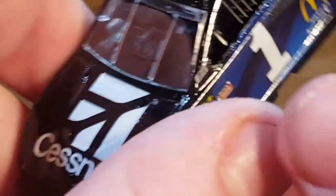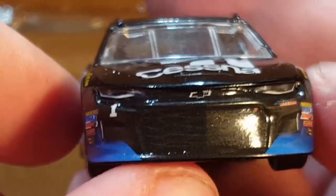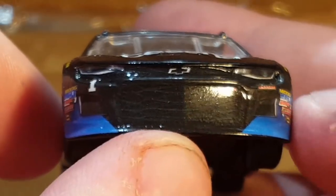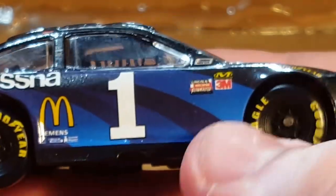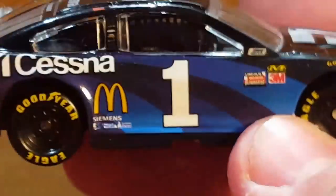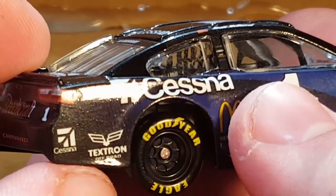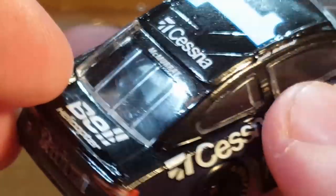Okay, so let's first look at the hood. We have Cessna right there. We have Goodyear over the tires. We have the Camaro mold. The top piece of the Chevy sign is a little missing, but that's fine. We got a number 1 there. All kinds of contingencies. Not really much right here, which is good to see, because I don't really like that. But we got some McDonald's, Simon's, number 1. I like the blue, how they kind of mix that into a purplish back here. They got Textron, offboard, Cessna again. On the roof, we had number 1 and Cessna.